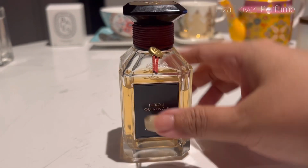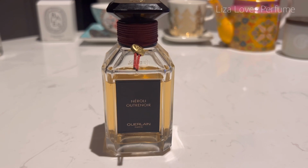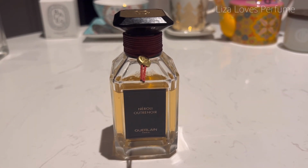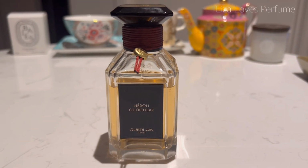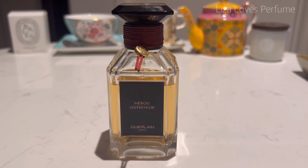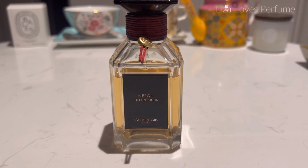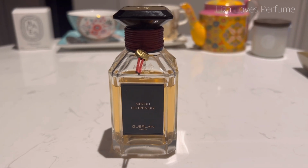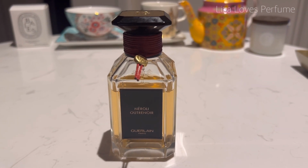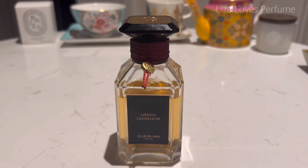Very interesting to hear about the supply chain of the ingredients that they use. This is a 100 ml eau de parfum, but on me it performs more like an eau de toilette, which explains why I've made such a big dent in it, because I've had to spray up to 10 sprays to feel like I can smell it on me.